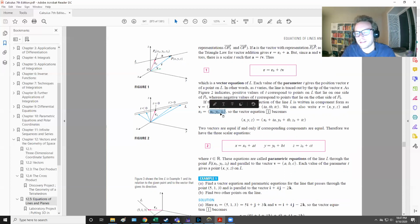But x naught, y naught, z naught, if that's kind of your initial point, and your direction vector is a, b, c, then notice kind of correspondingly, your x parametric equation is going to be, well, the initial x position plus at. So you just look at the x coordinate of the direction vector. And likewise for y, and likewise for z. So these are kind of maybe what you would expect. So this is another good way that you can write a vector equation, an equation for a line, as a set of parametric equations.